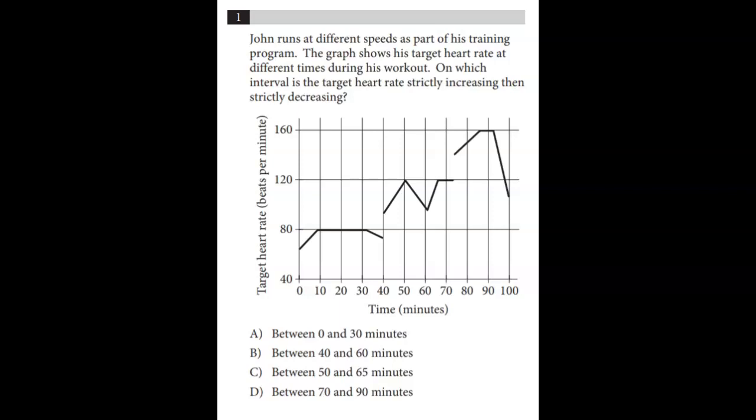I've gone to the very first College Board practice test, to the very first calculator section, to the very first question. John runs at different speeds as part of his training program. The graph shows his target heart rate at different times during his workout. On which interval is the target heart rate strictly increasing, then strictly decreasing? To answer this question, you have to be able to read this graph.